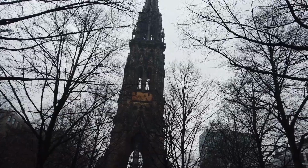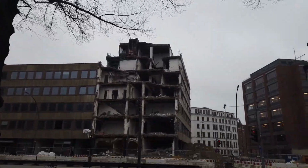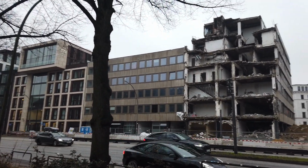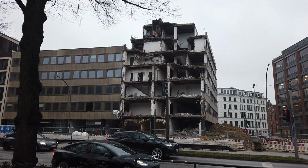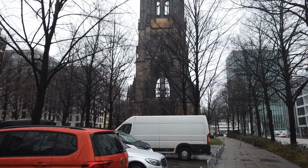So we've just stumbled upon this hidden gem. It's not really very hidden, but it is quite beautiful, if I do say so myself. And then, I'm not sure what's going on with this building. How did it end up like that is my question. Why are all the walls gone? Interesting, but anyway, back to the beautiful building.